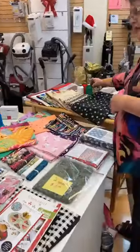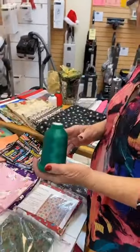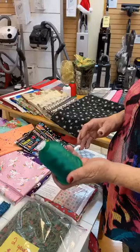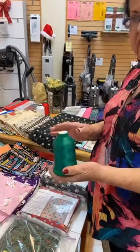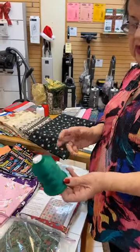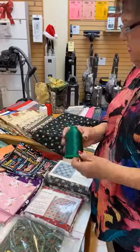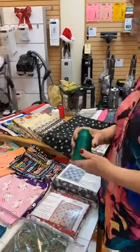Yeah. And I wanted to point out these large embroidery threads, and this one is $12. They are around $12.95 depending on what it is. But we have these large spools. We were fortunate enough to get a deal on these things. Is that Isacord, right? Yes, it's Isacord. Quality stuff.